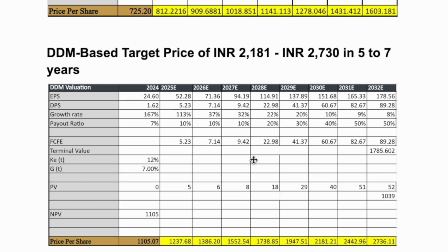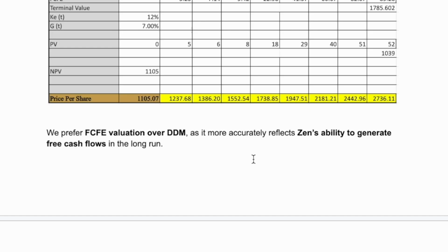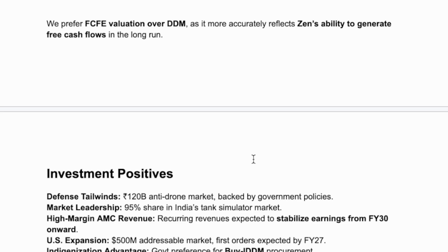Similarly, if we look at the DDM based valuation, it is slightly higher, going beyond 1000 in 2024 itself, and then by 2030 it will be around 2000 rupees plus. Now we generally prefer FCFE valuation over dividend discount model because it accurately reflects the ability to generate free cash flow. However, you are free to choose anything which you like.